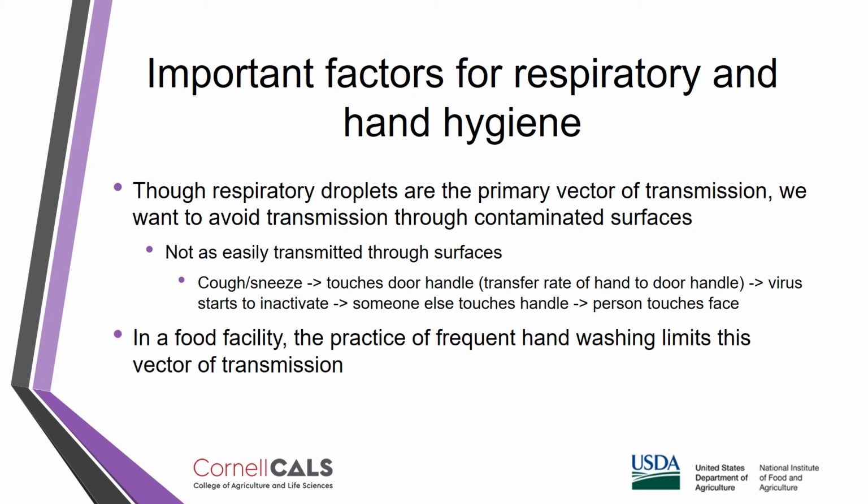But that being said, proper hand hygiene is a very realistic way to limit that risk. In a food facility, the practice of frequent hand washing limits that vector of transmission.